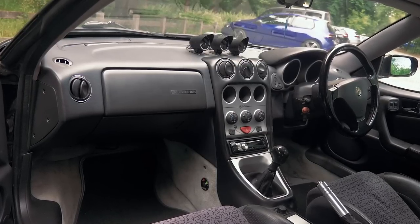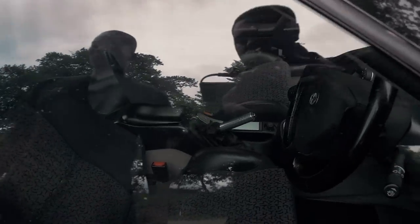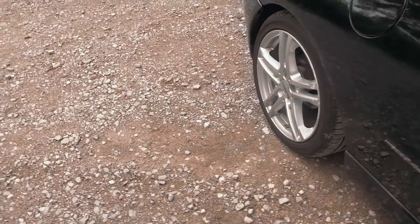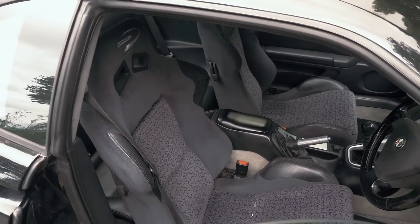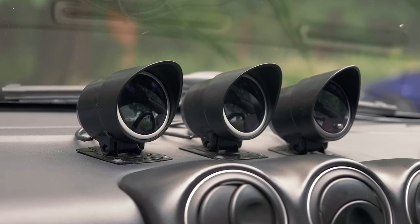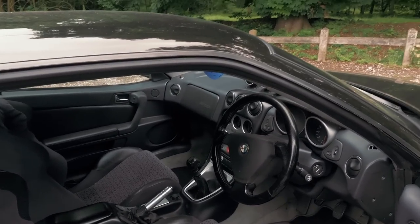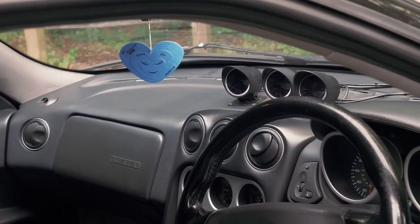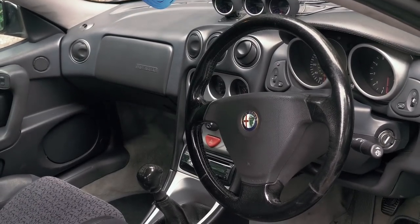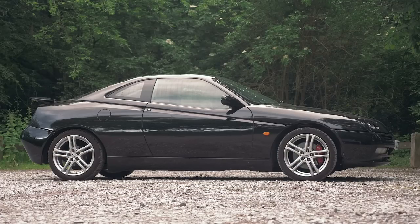Interior wise, anything going on with the interior? Yeah, the front seats, you'll see some people will probably think this is sacrilege, but I swapped out the original leather seats for some bucket seats. I forget what make these are, actually. This is fairly old. Boost gauge is up there as well. Yes, essential. So I've got boost gauge on the right, oil temperature and oil pressure as well. Any Fiat Coupe owner will know that you just develop a paranoia about oil pressure.